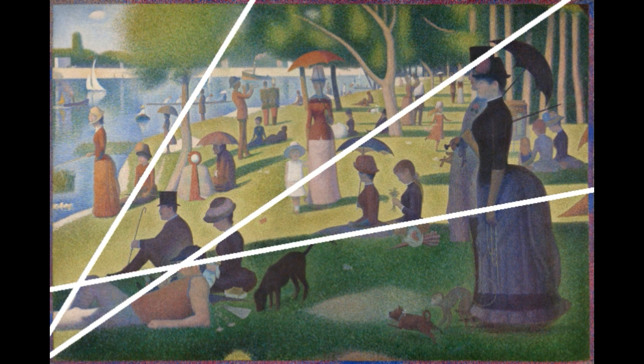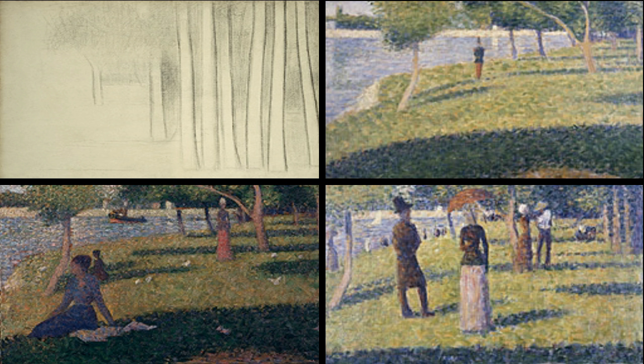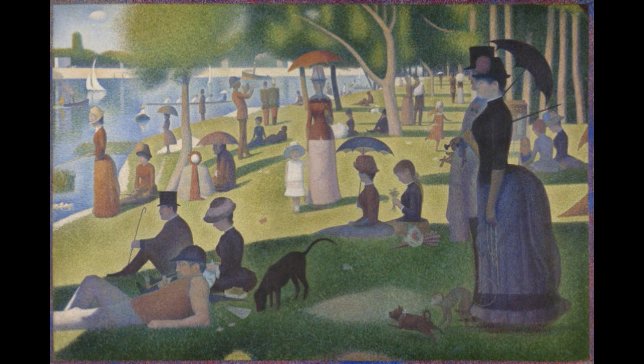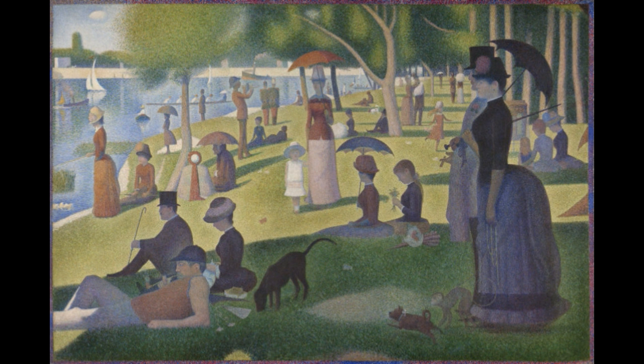Yet Seurat probably used a way more thought-out division of the surface and a clever interplay of lines. According to the Art Institute of Chicago, Seurat's preparatory work involved numerous sketches, 28 drawings, 28 panels, and 3 larger canvases. If we draw a grid of, for example, 3 by 3, it makes sense Seurat could have used such a grid to arrange the composition. Looking at the painting, we can also perceive many parallel lines, for example these diagonals. There's a certain rhythm, creating a sense of space and distance.